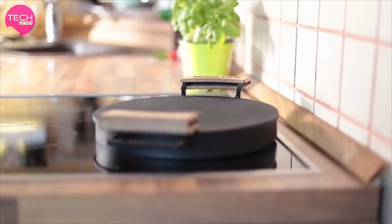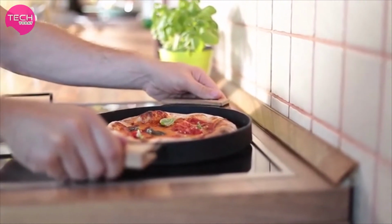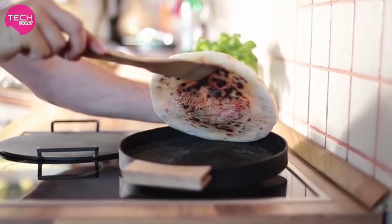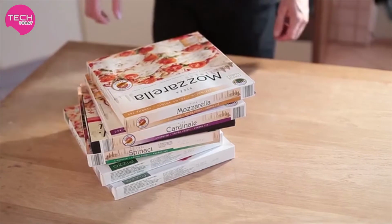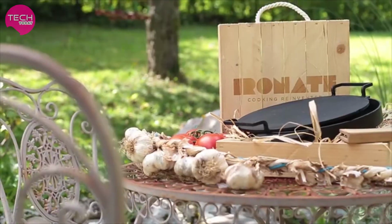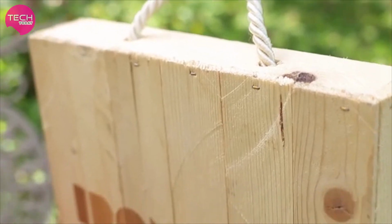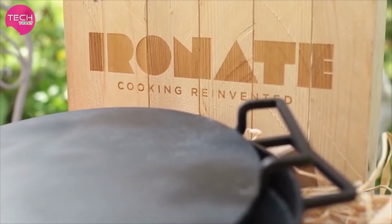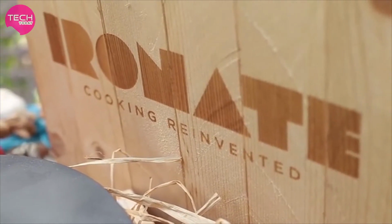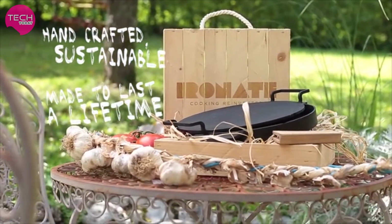The bottom end of Iron8 is made out of special steel that can hold as much energy as brick oven, and it conducts heat way better, so you get those perfect charred spots on the bottom of your pizza. You can turn even a frozen supermarket pizza into a star of your party with Iron8. Iron8 is handmade in Europe. It's made out of heavy-duty steel, which prevents warping and is virtually indestructible. It's all natural, coated only with vegetable oil to prevent it from rusting and provides a non-stick surface. It's made to last a lifetime.